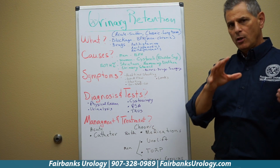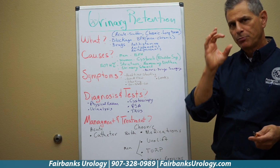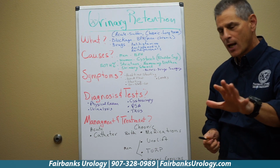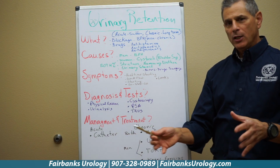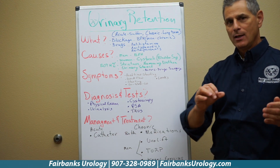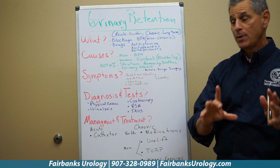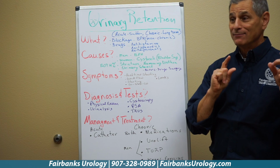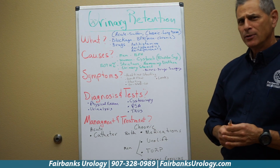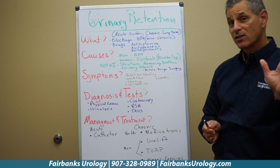The TRUS is nothing more than an ultrasound. That, again, is minimally invasive, but we're taking a nice picture of your prostate. Okay, what's the management and treatment? We're going to slow down here a little bit. The acute patient needs to tap that bladder, and we do that with a catheter. You need to open it up and relieve that pressure because they are in a lot of pain, and it is fairly serious. But if you're dealing with a chronic patient, they might be able to get away with just some medications. Some side effects to those, but hey, what's the invasiveness of it?